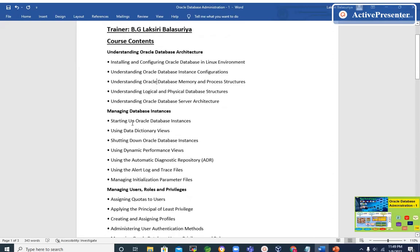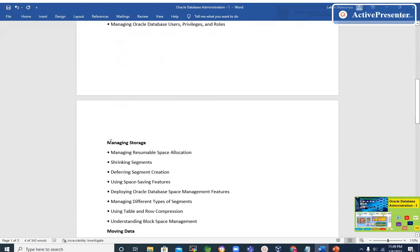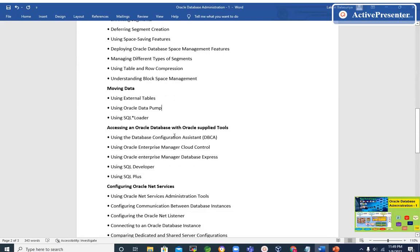So this is about instance and user management, privileges and all, and the storage. We know about extents, segments, blocks, those storage details. And as I said in the previous one also, we are moving data using Data Pump and all. And we have the Oracle-supplied GUI tools like DBCA. Of course, in this course, we'll be creating the database manually using the CREATE DATABASE command. But DBCA, the Database Configuration Assistant, will also be explained, and further the grid control.